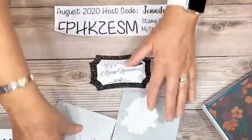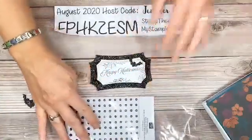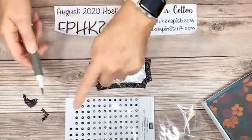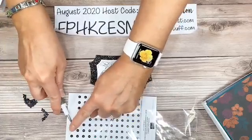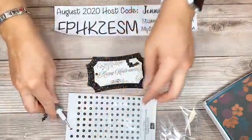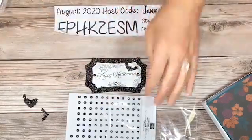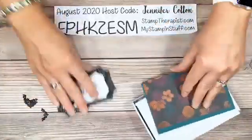And then the only other thing I'm gonna add to that is the Iridescent Pearls. So I'll use my Take Your Pick tool. I always put my finger on top of the embellishment when I'm using the Take Your Pick tool to pick them up, to hold it down while I scoop under there. And I'm just gonna put one of these on each end. They are very spooky embellishments, which I love. So cute. Okay, and then put it all together.